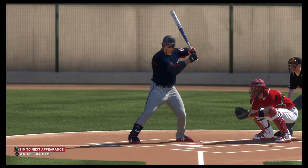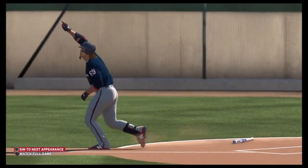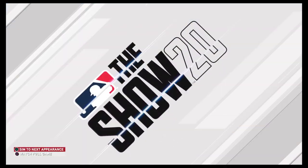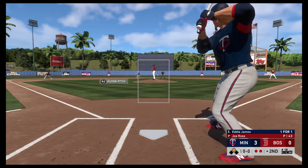Well, it's very early, but he's looked out of sorts from the beginning. They've already roughed him up for 2 homers, and they're not done yet. We'll see if he can regroup or he blows up. Could go either way at this point. The next Twin up, Eddie James. He went deep in his first at-bat. We'll see what he's got in store for us here.